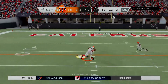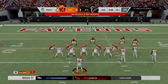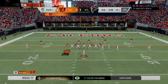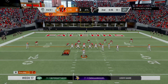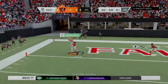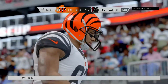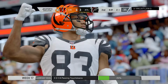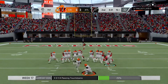From the gun, Trent. He completes it to Boyd. And he's tackled a yard short of the marker. Good gain of 9 on 1st down. Give him 9 on the play, and it'll be 2nd and about a yard. 2nd and 1. Looking for Boyd, and he's got him. Touchdown, Bengals. Tyler Boyd, his 4th touchdown on the year. And the Bengals have taken the lead.